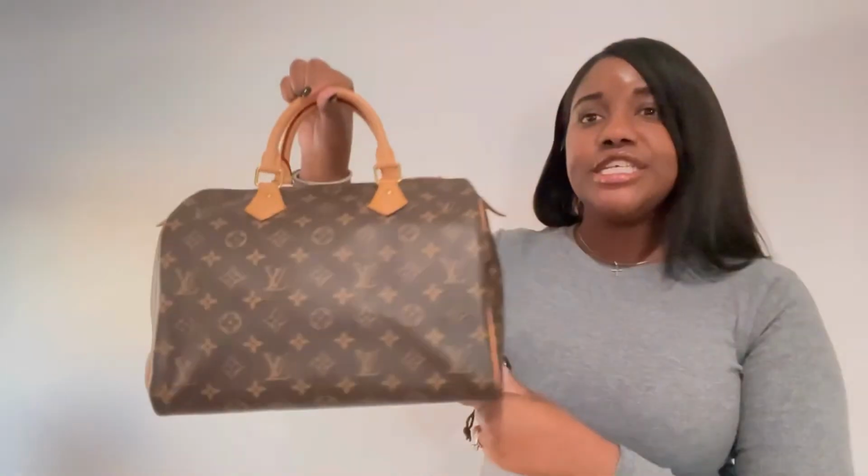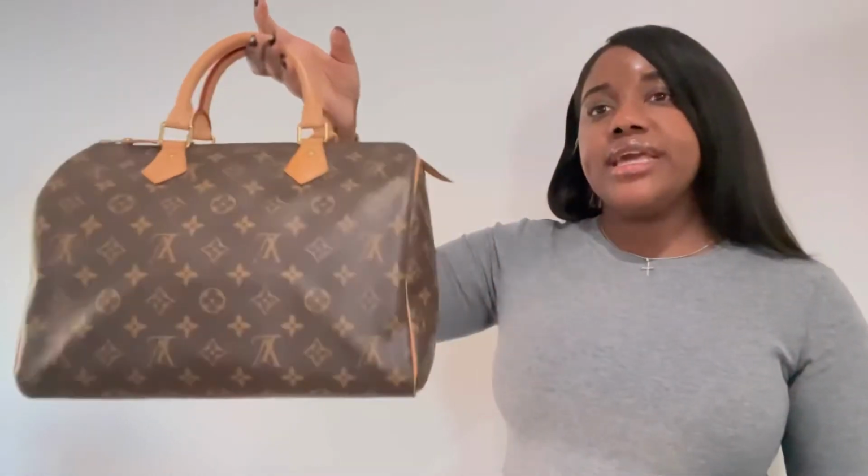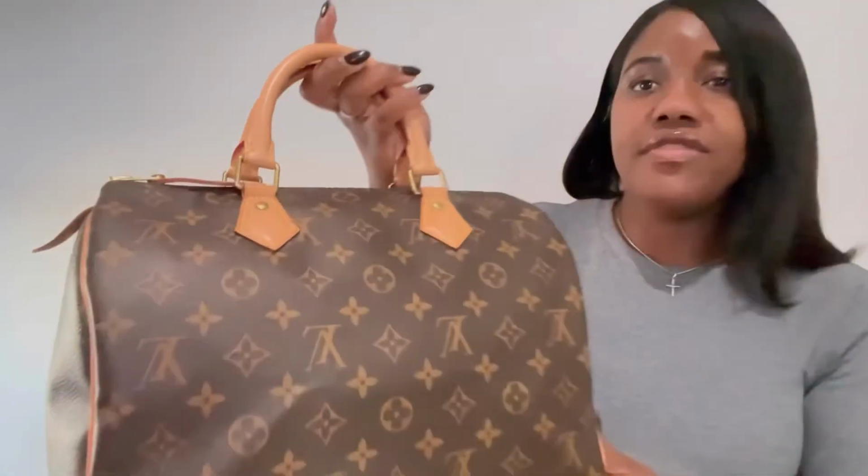I'm gonna keep it. I also own the mini version of it, and let me go get it. It is a Speedy 30. Picked this up from Fashionphile. Like I said, it was listed as very good condition, but honestly, I can say it's in excellent condition. Really no marks. I only found maybe one mark on here, but it's not visible to the eye. So this is the Speedy 30.